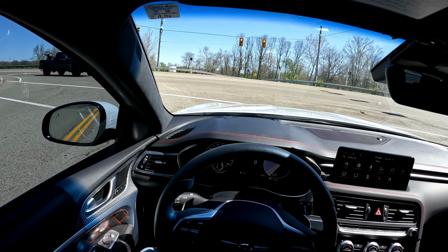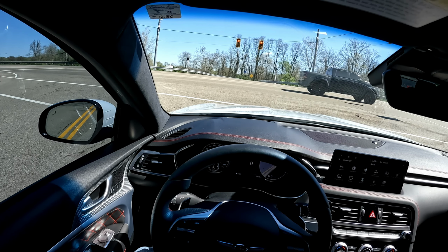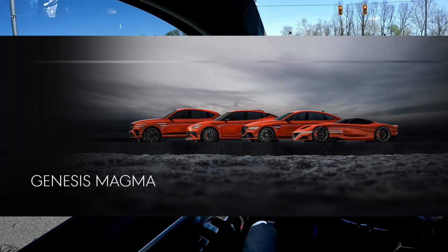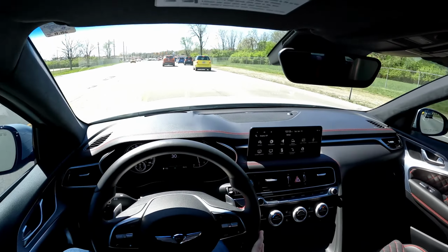for this car. However, it's not all doom and gloom when it comes to the performance and aftermarket parts for this car, because Genesis has officially announced their new performance sub-brand line, which is called MAGMA. That is their answer to Mercedes AMG, BMW M Division, Audi RS. So essentially MAGMA is going to be the AMG of Genesis.